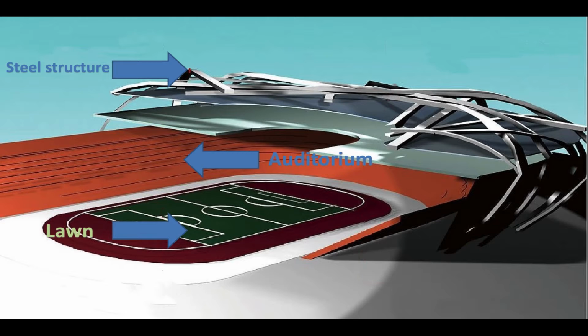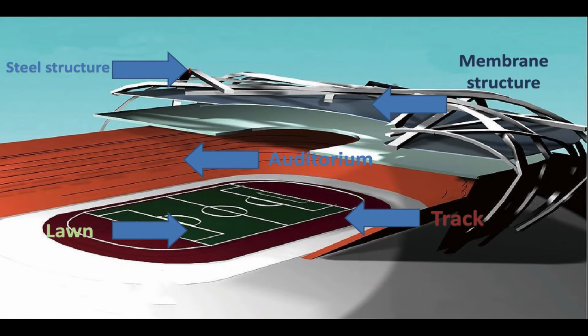The third part is the auditorium. The uniform ball-shaped structure minimizes interference with the seats. The fourth part is the membrane, to protect the audience from the rain and provide structural strength. The fifth part is the track. The track surface of the stadium is made of uneven particles, which increase the elasticity.